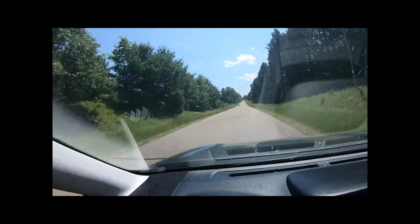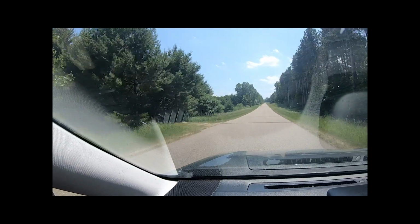So look at this little guy. He knows what time of the year it is. Little doe. That's the other thing too, is getting fawns. There's a lot of pictures of fawns right now. I saw a doe the other day with twins. I saw 2 does, 2 mamas with their babies.